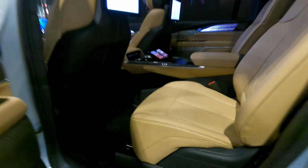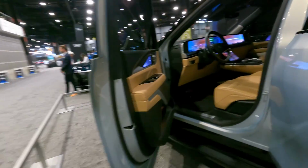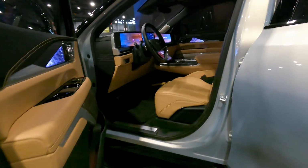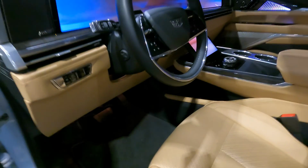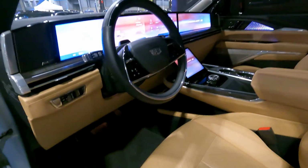When I see the inside of this, it immediately reminds me of the Wagoneer, except for this massive screen in the front. Oh, it does, yeah. I love the Wagoneer, but that gets about 13 miles to the gallon, so this is much more efficient. And this has the Ultium battery technology. That's what we saw in the Honda Prologue.